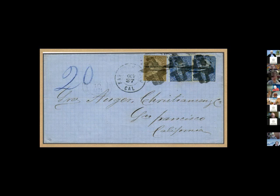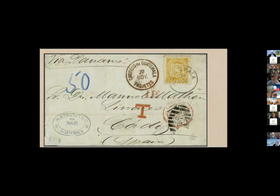And so this is like a $5,000 cover. This is quite rare, one of a kind, perfect condition. Everybody wishes they could own it. Another one, quite nice. The $1 yellow. Look at the postal markings on this.